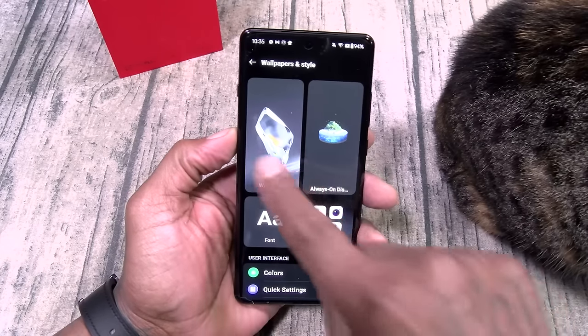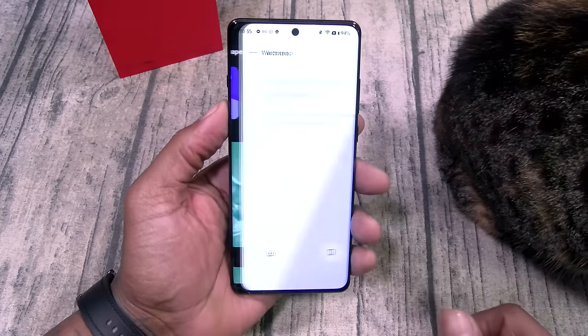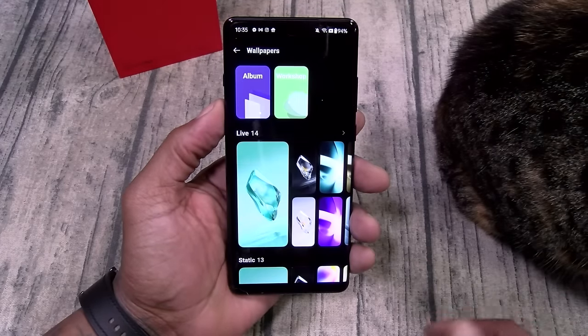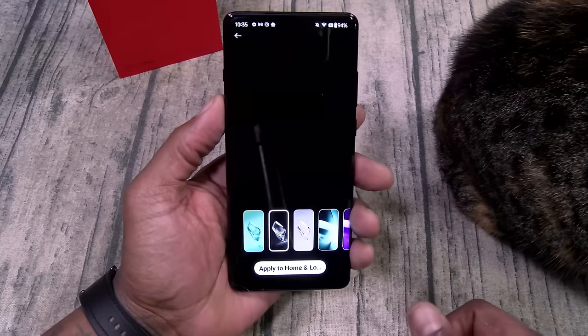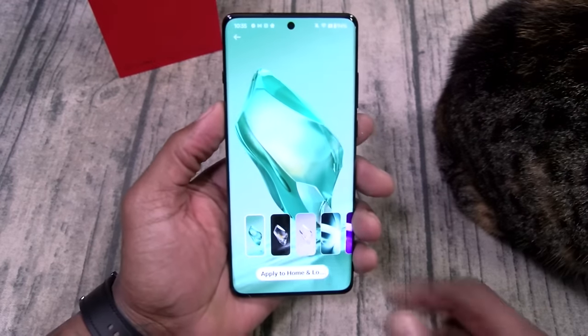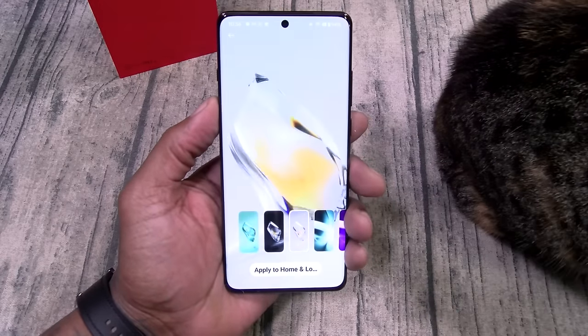Wallpapers and style. Okay, so for wallpapers, you got your album. You got workshop where you can actually make your own wallpapers. It's pretty epic. Live wallpapers. You see this one right here? This is what I'm using right now, but it does come in multiple colors. If you buy the green OnePlus, might as well rock out with the green. If you buy black, rock out with the black. Or if you get the Chinese version, rock out with the white.